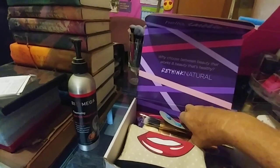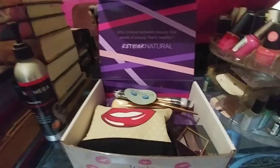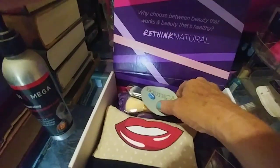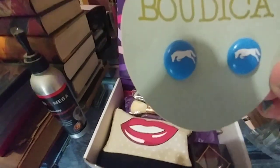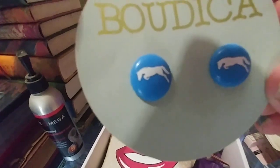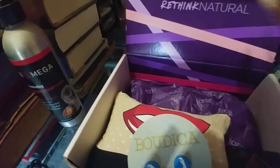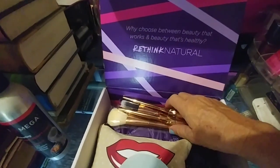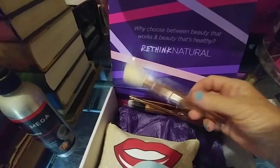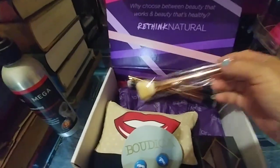We got some brushes. Okay, I might have to stand up here. Oh, we got a pair of earrings with some little hunter jumper horses on them. And we've got some brushes. Okay, there's some ferro brushes, and where's that other one? I think this is a crown. I'm not sure, but it's totally never been opened.